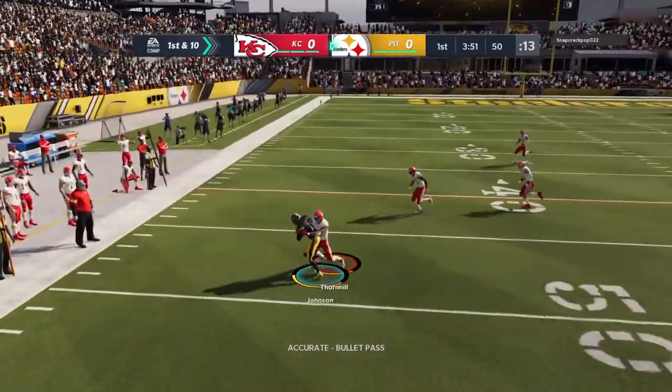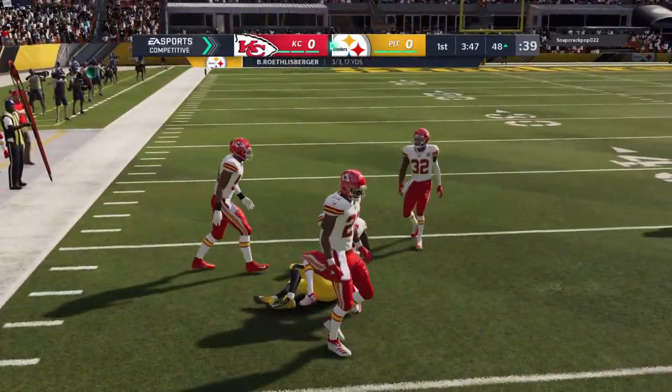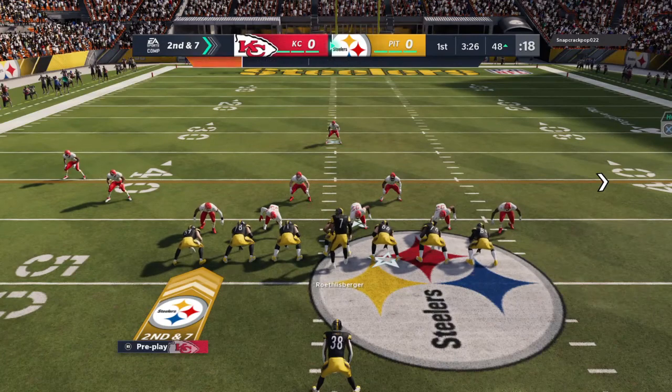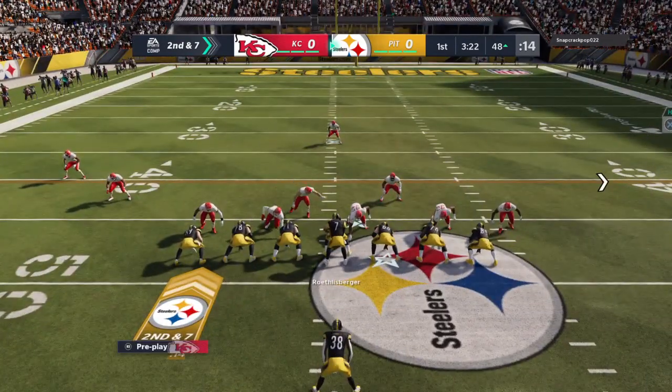From midfield now, here's Roethlisberger. He gets it left side to Johnson. 3 yards the gain there, second down. That first down completion only netted him 3. Second and 7. At the 48-yard line.